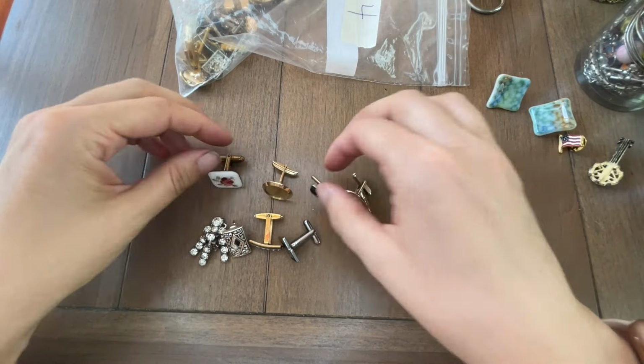So rhinestone, really funky, almost handmade looking. Those are cool. I don't see marks on those. That's really cool. So we have a pair of these I think we had seen. Those are really cool. Again, rhinestone and gold tone. These have a little bit more wear. This looks like a single clip-on earring, and I don't have the other, so this is gonna go into craft.